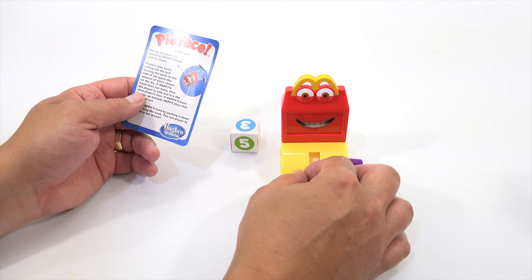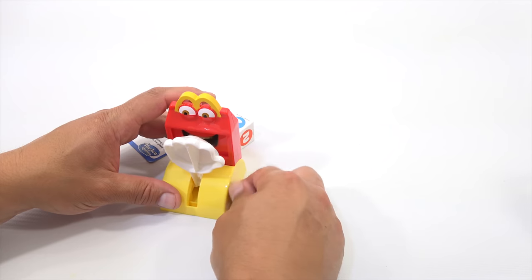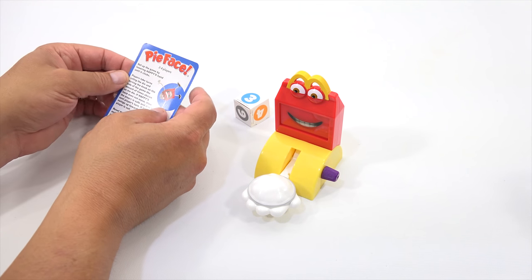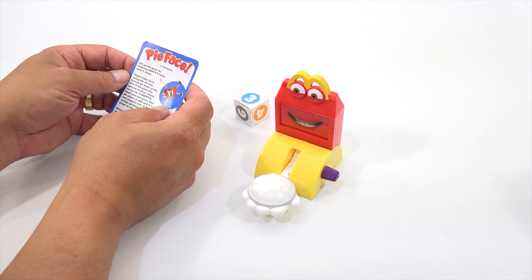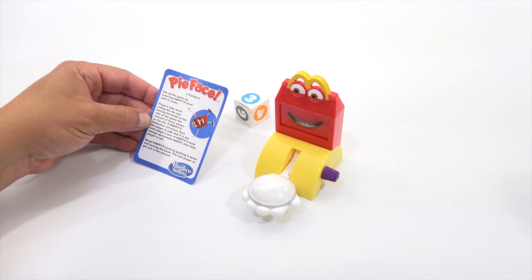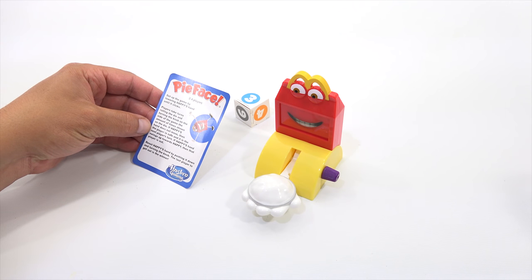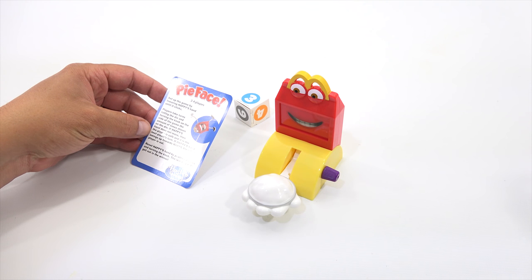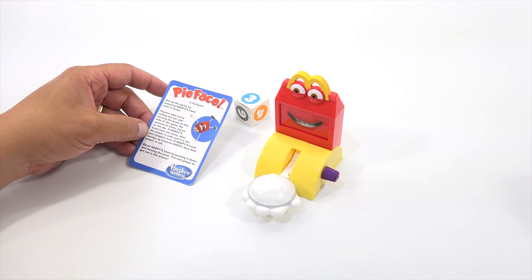Set up the game by lowering Happy's hand until it clicks. Okay. Players take turns rolling the die and turning the knob on the side of the game the amount of times shown on the die. If Happy's hand does not move, then the player is safe and it's the next player's turn. If Happy's hand swings up towards Happy, then that player is out. Reset Happy's hand by pushing it down and turning the knob. The last player to get out is the winner.